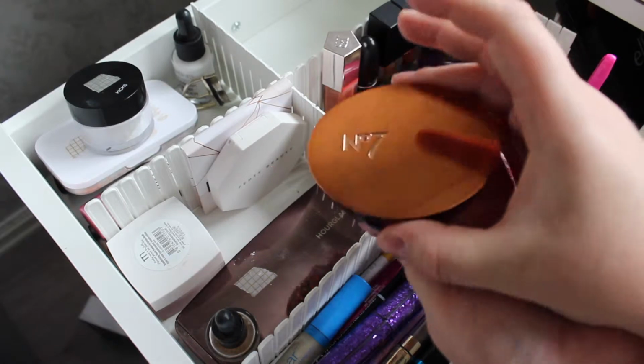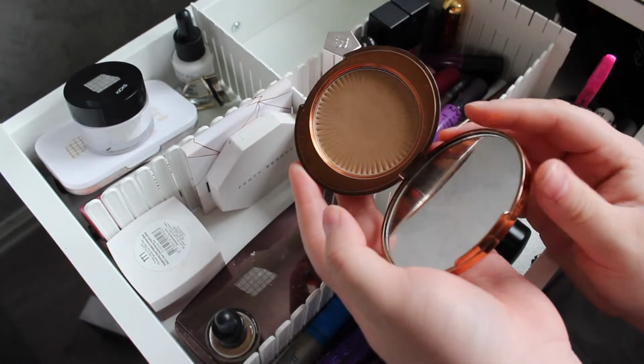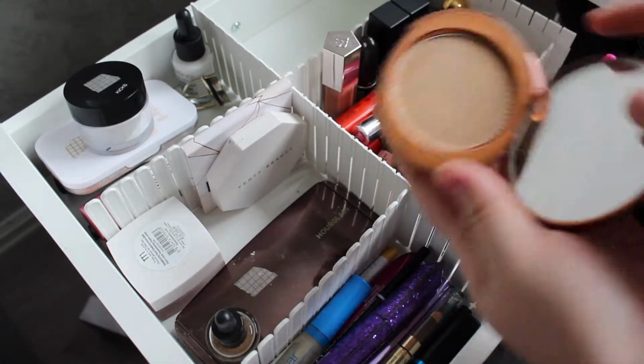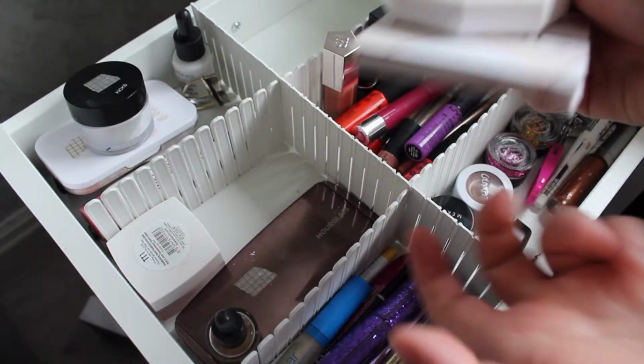Number 7 bronzer here in Maple. This is an amazing colour for my skin tone, and the bronzer itself is absolutely stunning. It looks really good and natural, so I like this one a lot, but I want to put it back for a bit. Same with these two as well.